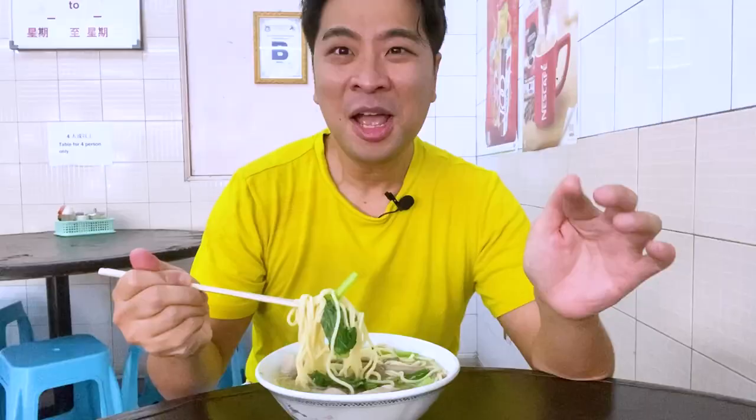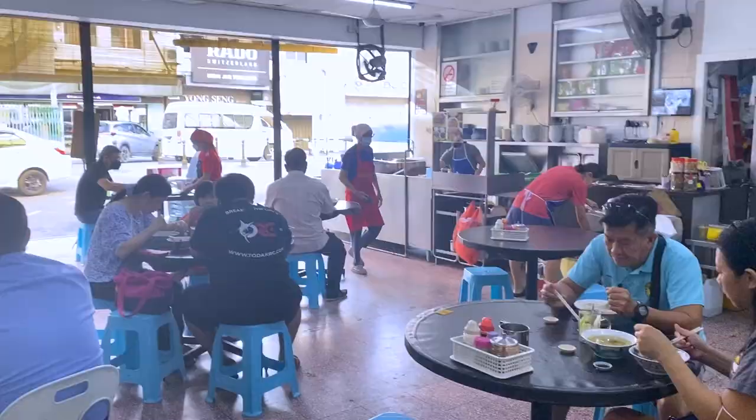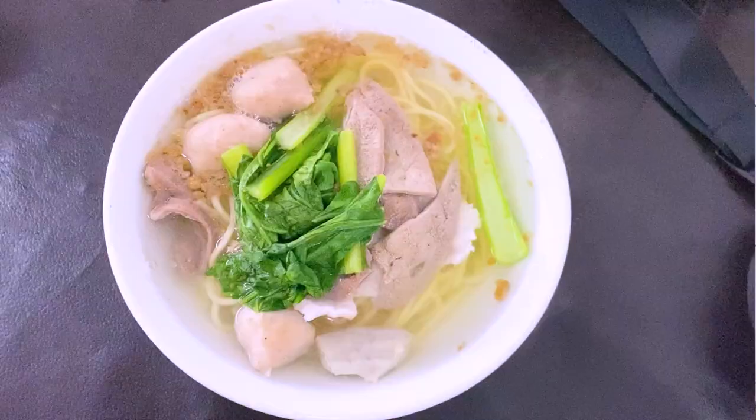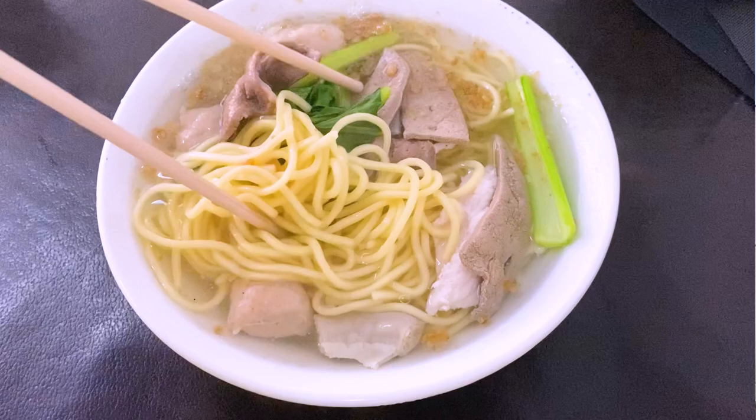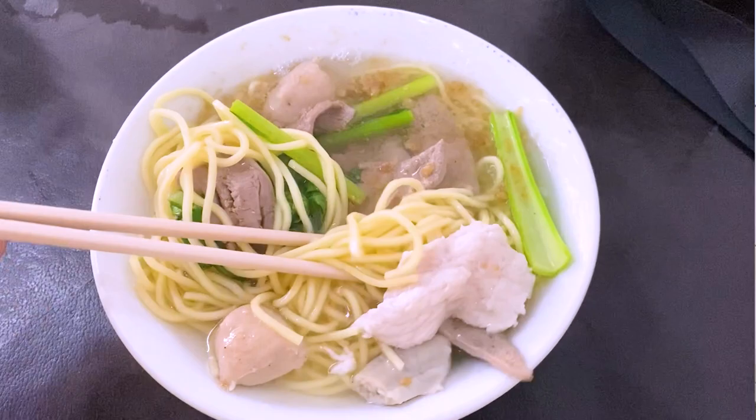So all my friends have said that this is the breakfast to have here in KK, and they open super early in the morning, and it's like all the meat, all the pork that you can find, they just throw it into this noodle. They've been in operation for a very long time, and there's two types. There's the soup type, there's the dry type. I'm definitely picking the soup because I come all the way here for the broth.